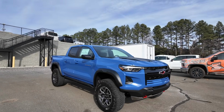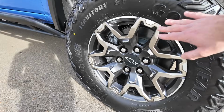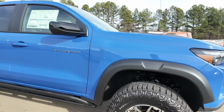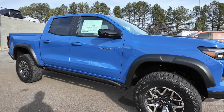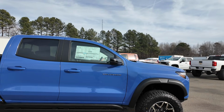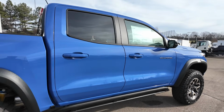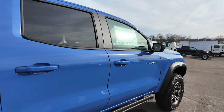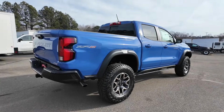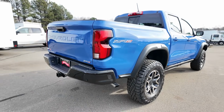Now, as we work our way to the side, you'll notice there's plastic for the fender arches, and then the all-terrain tire with the two-tone design for those 17-inch wheels. And then this also has rock sliders, so that will give you more protection off-road, of course. There's gloss black for the mirror caps, the Colorado badge just underneath that. And then you'll notice some really nice lines that flow down the side. This is the crew cab, so it has the full 4 doors along with the short bed. There's also the single exit exhaust. It does have that high clearance design to it, so this does have a good departure angle as well.